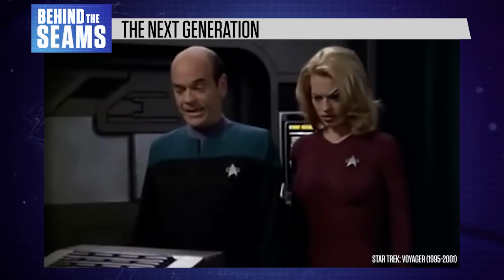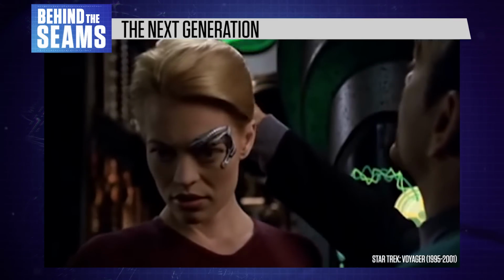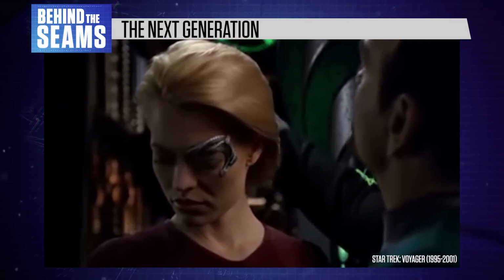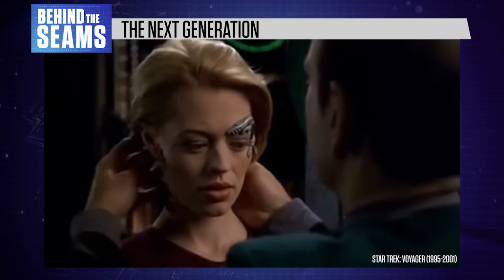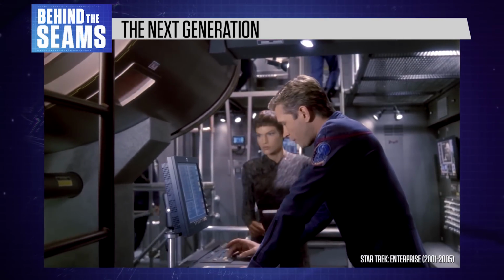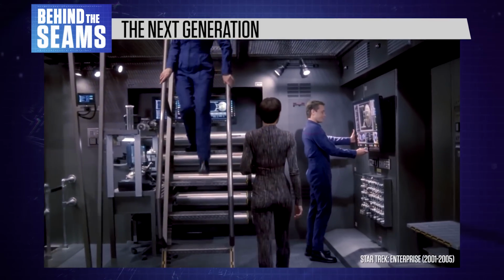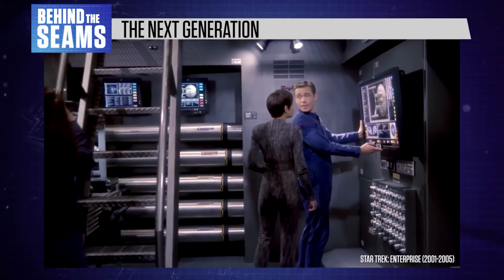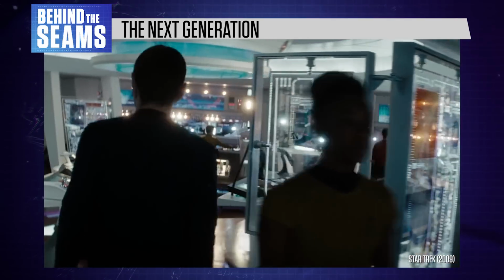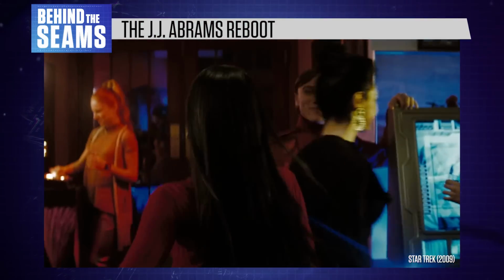7 of 9's original catsuit costume was famously very uncomfortable to wear, making her yet another beloved Star Trek character whose role was beset by sexism behind the scenes. And when Star Trek Enterprise arrived in 2001, T'Pol became yet another female character wearing a skin-tight costume, while everyone else wore more sensible uniforms. The mini-dresses wouldn't return until the current era of Star Trek.